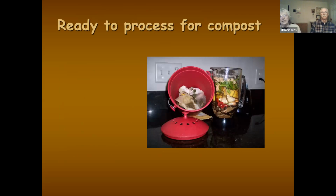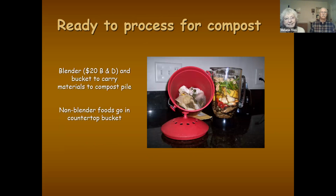Okay, before we had the backsplash, this is my $20 Black & Decker blender. This one, bless its heart, died this year, so I had to go find another one, and I actually got it on sale. It was $20 when there was a coupon, so I got it for $14.99 plus tax.